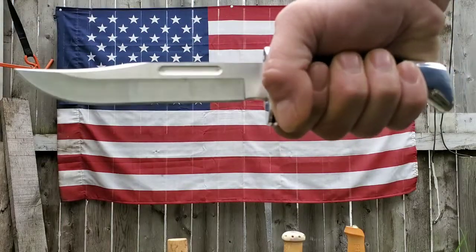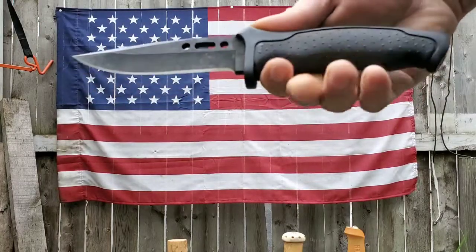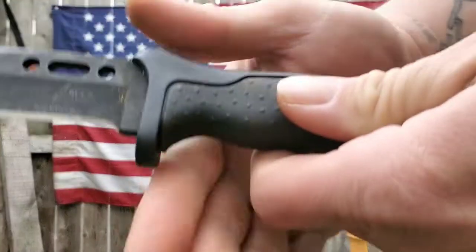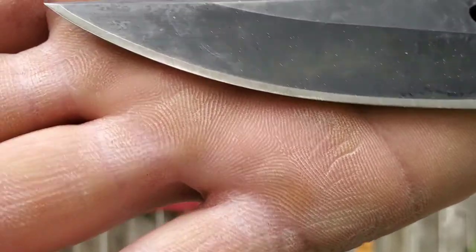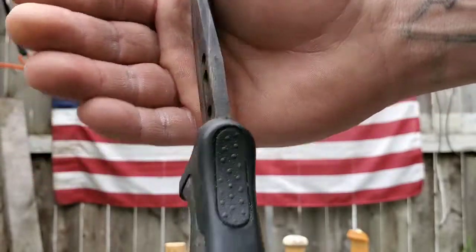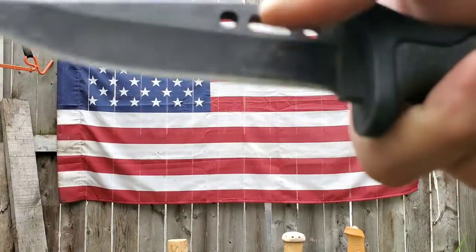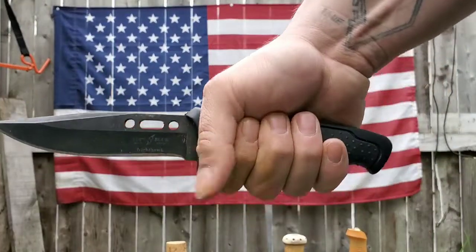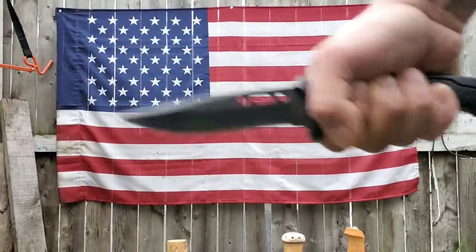Sorry about the noise, guys. Got the Nighthawk. This thing is bad to the bone. Really, really, really tough blade. It's Buck and TOPS mix. This thing holds its edge like a mofo. It's just a really stacked piece of steel. Apparently full tang. Can't see it, so it's not too full tang. Got your wrench. Sick, sick blade. Sheath sucks. Sheath is horrible. Love this knife.